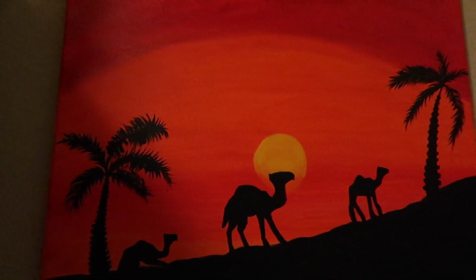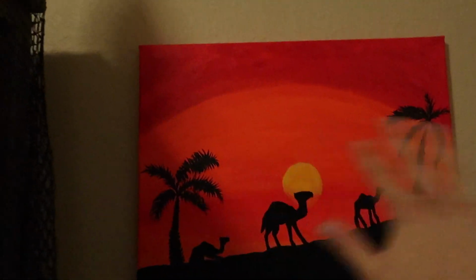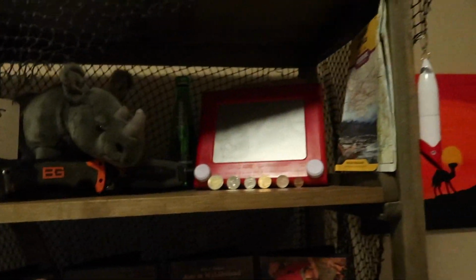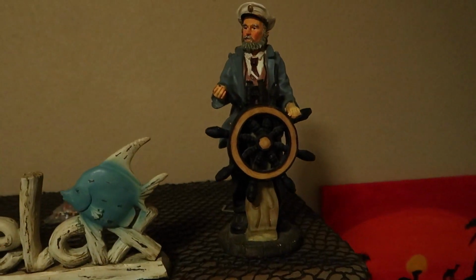And then if we move over, we've got a beautiful painting painted by none other than my own mother. That is a beautiful camel scene from the UAE. Now we're going to move over to the shelf. Got a relax sign. I just got sent that actually. Got some little nautical themed stuff.